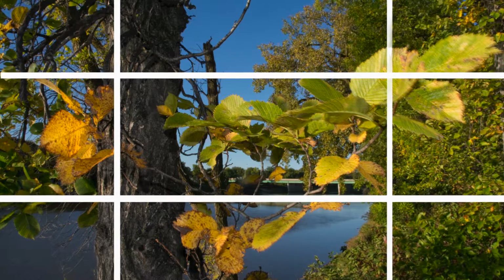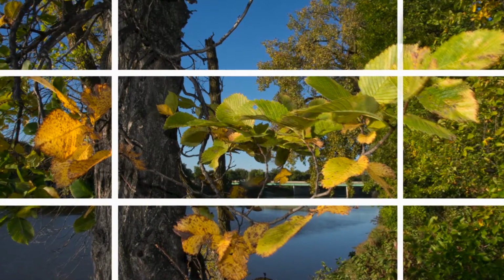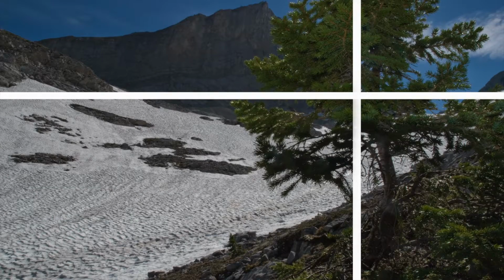In the photography world, they call this the rule of thirds. The best way to describe this is just to show you. The rule of thirds is when you take a picture and divide it into thirds. Wherever the lines cross in the picture is the creative place to put your subjects.